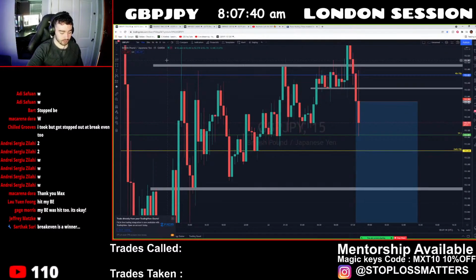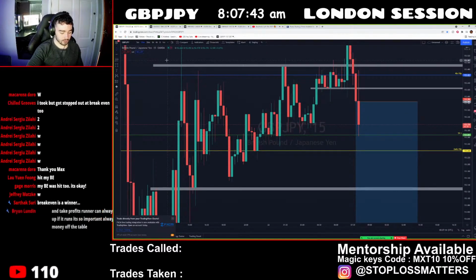So people who got in over here, TP1 hit for people. So people who got in with their break-evens not getting hit, you just hit TP1, which is good. Potentially runner maybe stopped out over here.